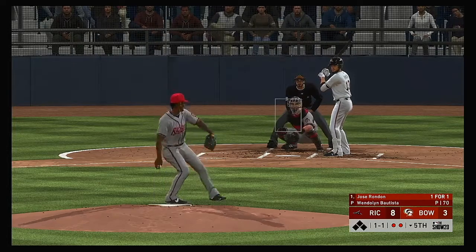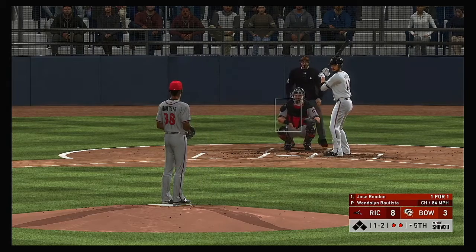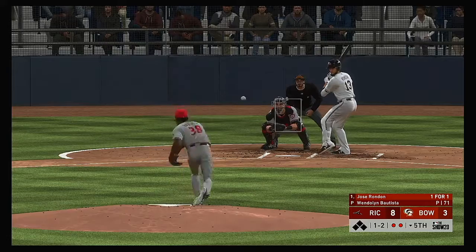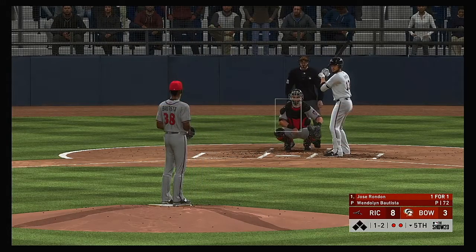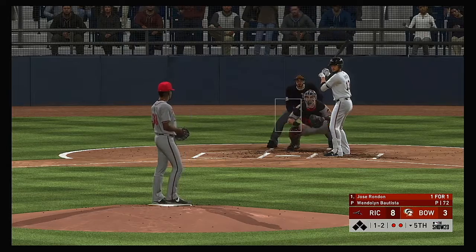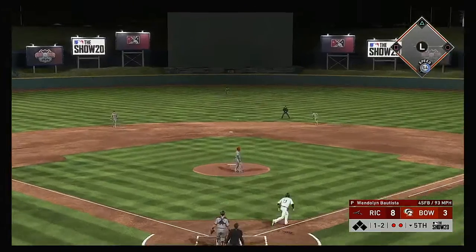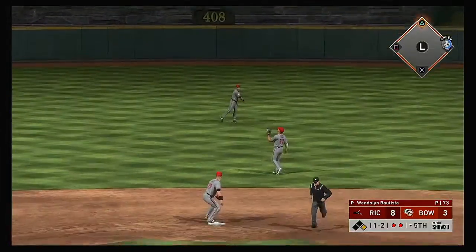Stepping in now, Jose Rondon. Takes a look at a changeup there, and it's a ball and two strikes now. Late making contact on that swing, and we'll do it again on 1-2. Now here it comes. Hit back toward the mound, and that finds its way through for a base hit.